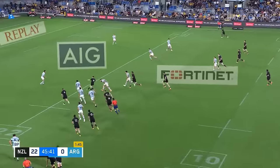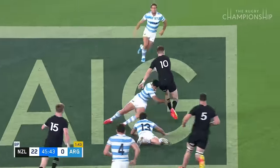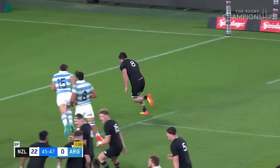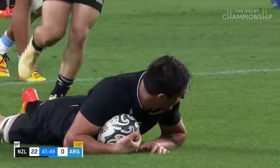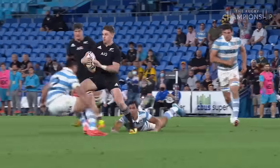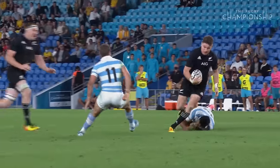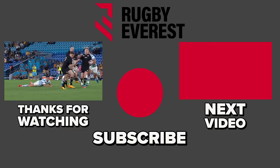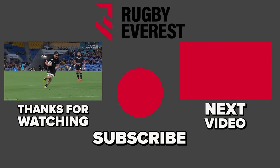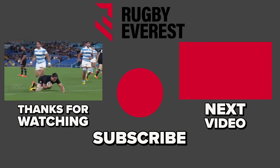Here's Barrett. Barrett accelerates through. Still going, Bowden Barrett now throws an amazing ball out of the back of the hand, and Jacobson is in. Oh, that ball was simply magic from Bowden. Just look at that ball. You do it at training.